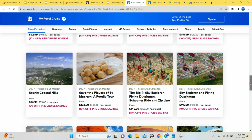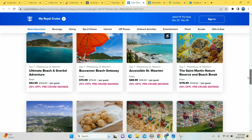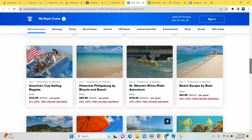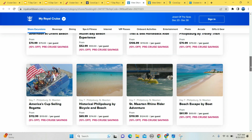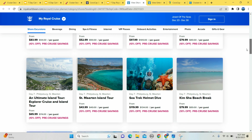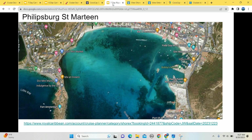The cool thing about the city tour was it took you to both parts. The country tour, the top 10 of St. Martin, took you to both parts of the country, and it's like different languages, different customs, even the signs change regarding the traffic controls. So anyway, whatever you pick is going to be a lot of fun, and I hope you enjoy it. That's about the long and the short of it there.